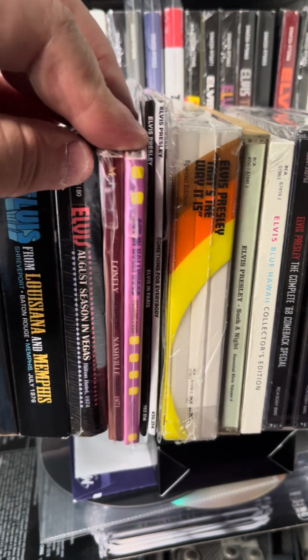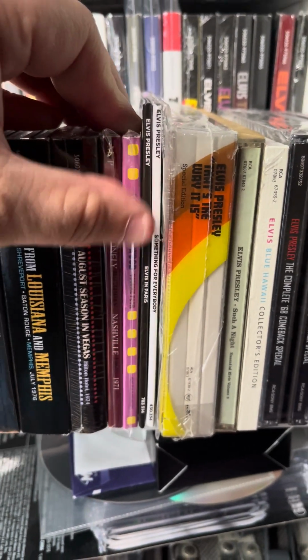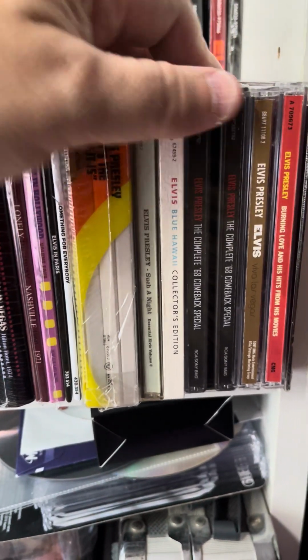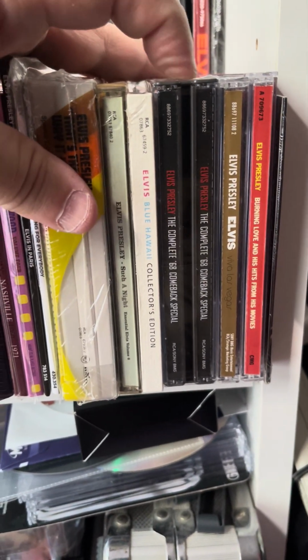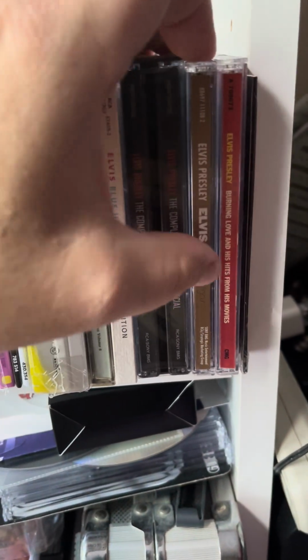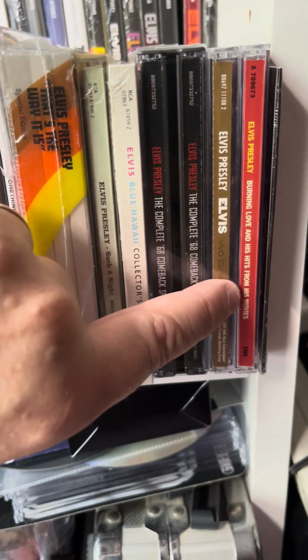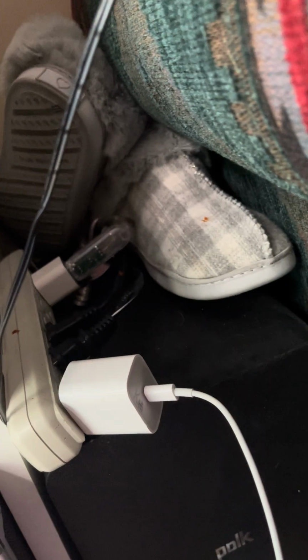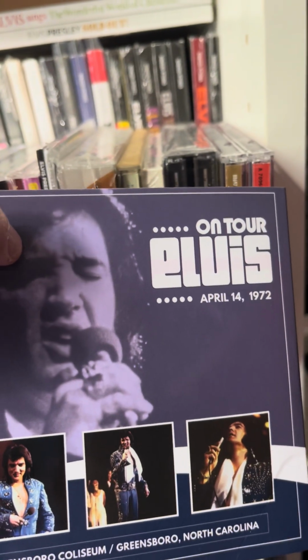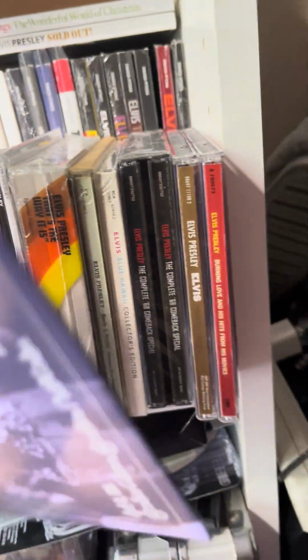These are the couple boots that I have. There's the Blue Hawaii Collector's Edition. Another copy. I have that book that I showed you, that I did a video on, the Complete '68 Comeback Special. This is a Vegas concert, and then that's the Camden Burning Love. And then what is this? These are just a couple. There's a promo, and that was a concert from April 14th from Elvis on Tour.